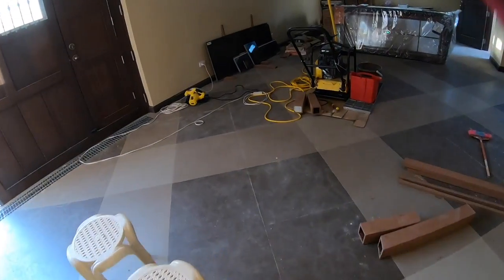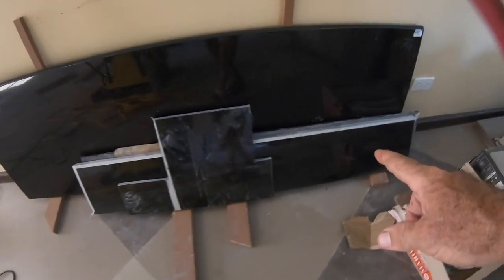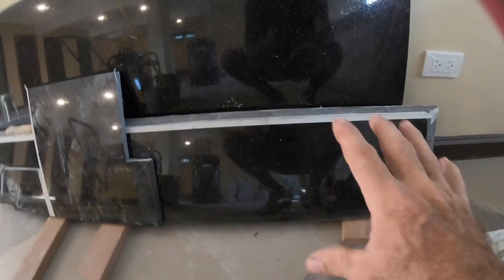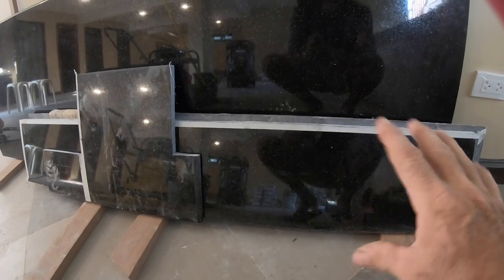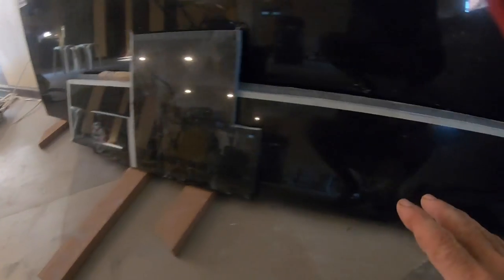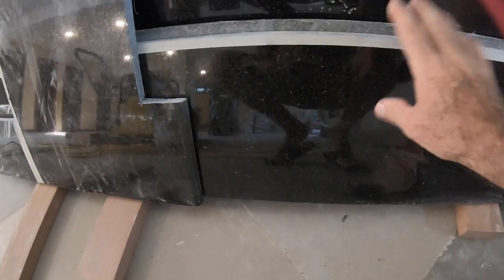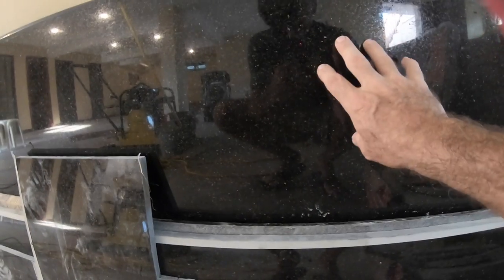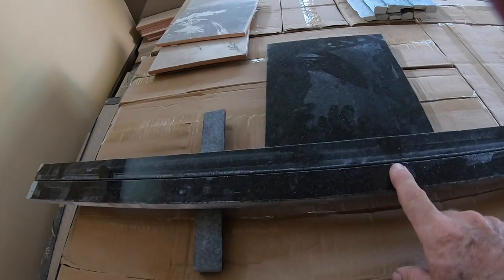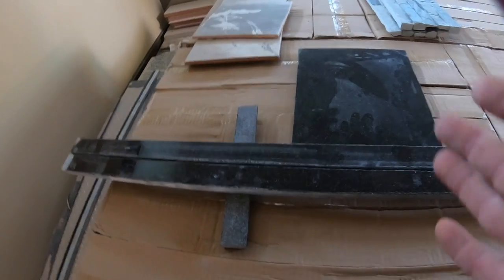Now down here, we have the beginnings of the cutouts for the walls and the top and the bottom of the window area inside the shower. I don't know if I can find the little piece of paper that I gave the guys, but I drew out the exact dimensions of both the sides here. These are the sides cut out of a big piece of stock granite like this one right here. And these are also the sides, but these are the pieces that are going to be on one section.